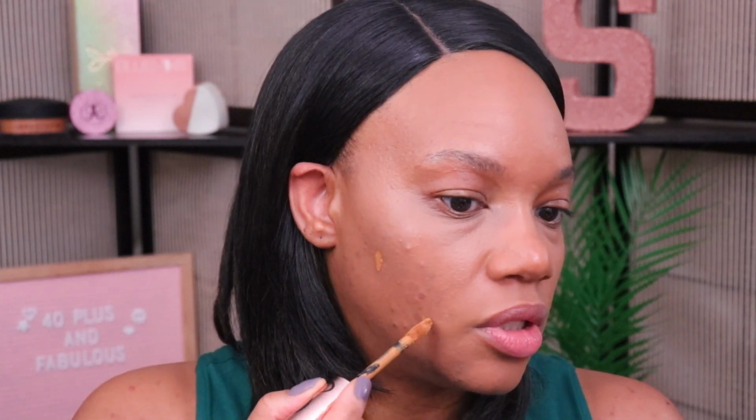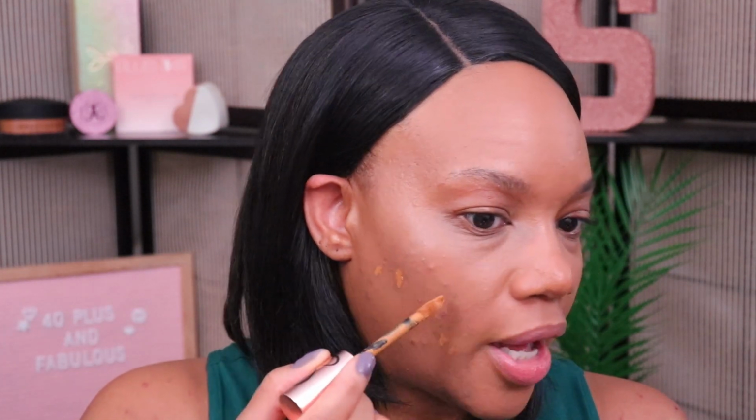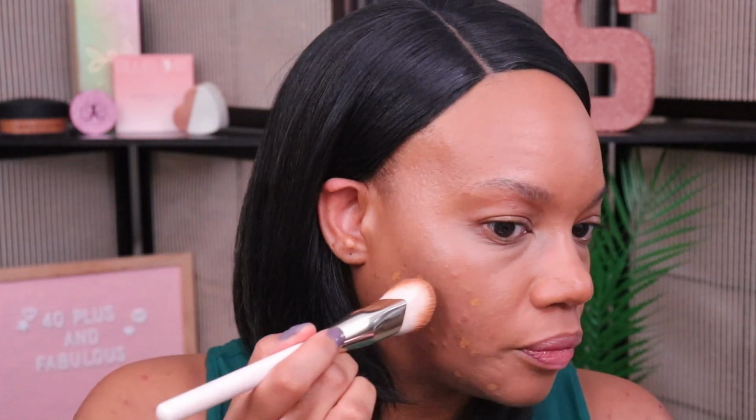As y'all have heard me say in other recent videos, I'm having some breakout issues on the chin area, but that's good for today because I'll be able to also test this out as a spot concealer. I don't want to put too much of this on because it is looking a little darker than my foundation. I'm gonna stick with the same brush.